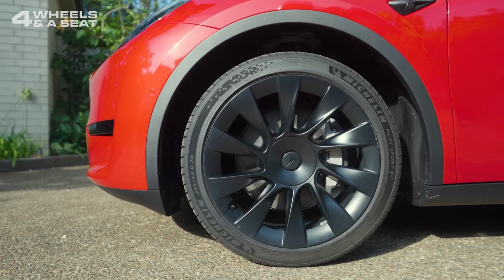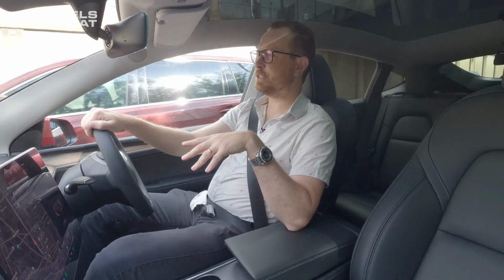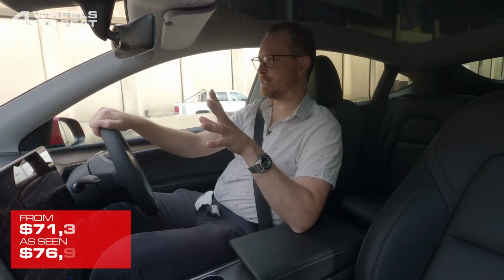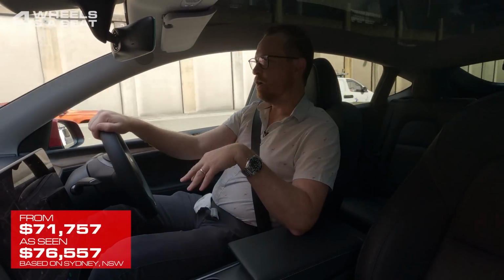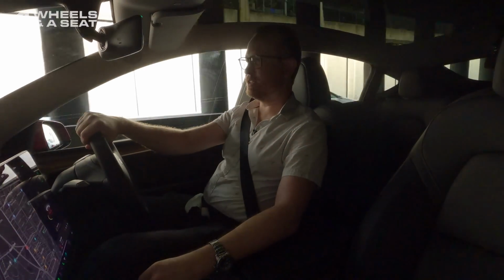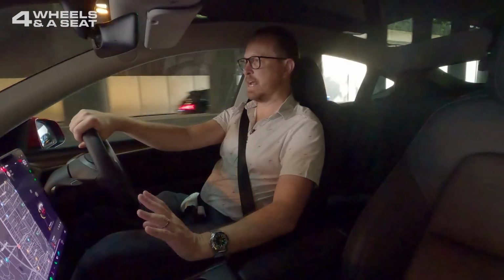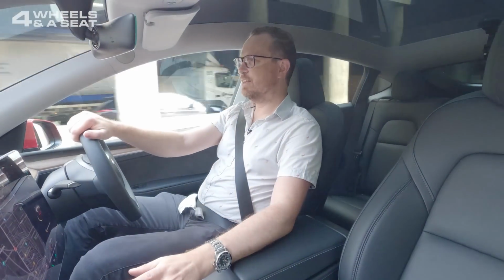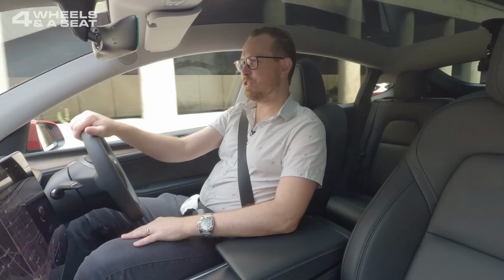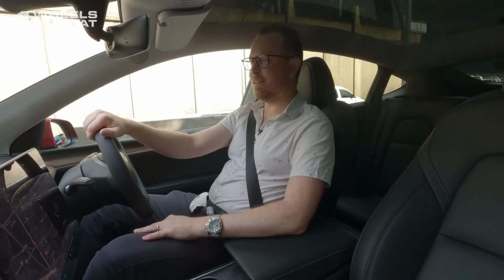With the 20-inch wheels on this car adding a couple of grand to the price, the Tesla Model Y, this one anyway, comes in at around about $76,500, which I think is actually worth it, because this is a really nice, good, comfortable car, and the performance is fantastic and it's really, really good to drive. A couple of quality issues aside, I really like it.